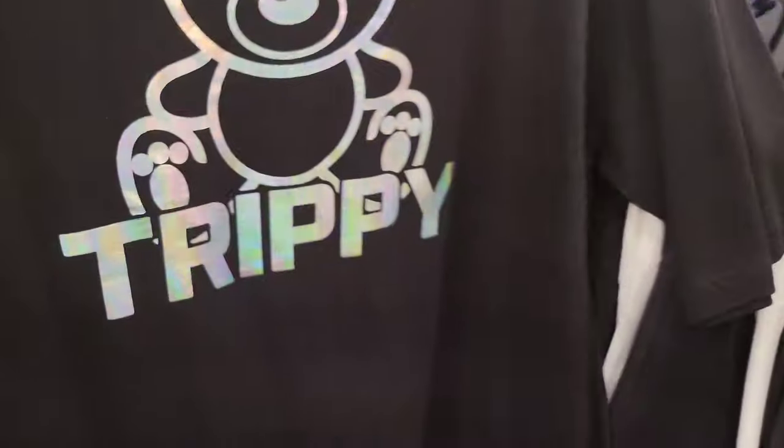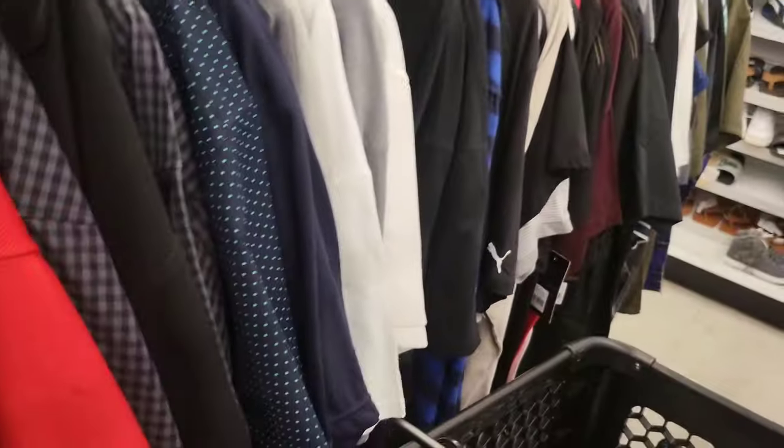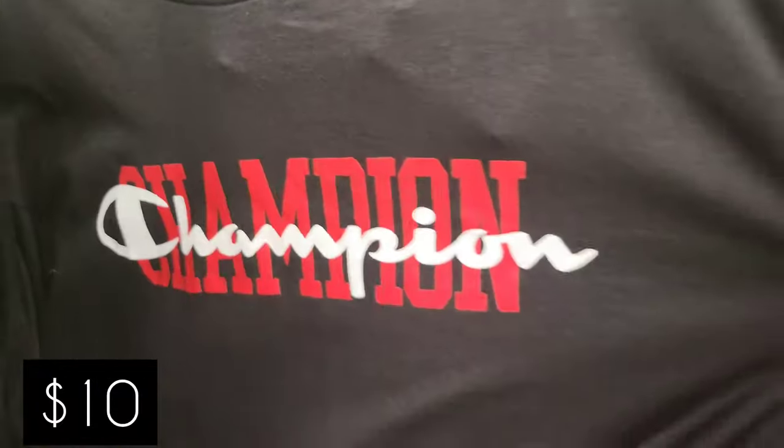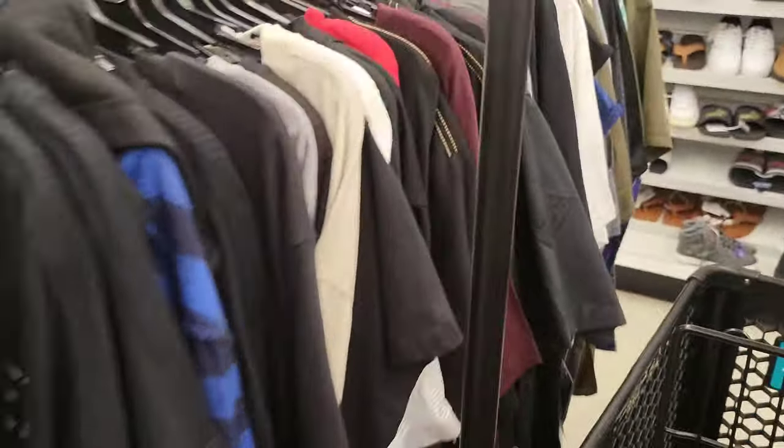And there's a Reebok t-shirt. And look at this cute teddy bear. It says trip, trippy. So I wonder what that means. $8 for that. This might be the big man's. They said 2X large, I think this is big man's. $10 for that Champion. $11 for that Puma, black with gray.